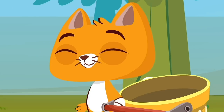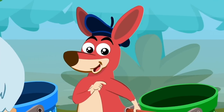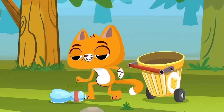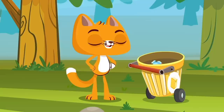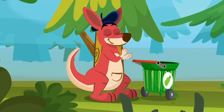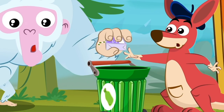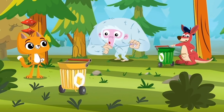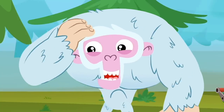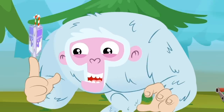Today is cleanup day! Hello, nature! Goodbye, garbage! Each waste to its own container! Yes, monkey! I also thought milk bricks went in the paper container. But no, they go in the plastic one.